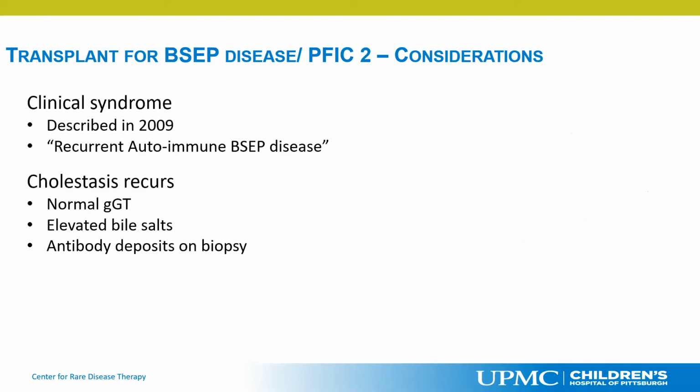And so when was this described? How was it really noticed? It was a syndrome back in 2009, and it was described in a single patient. What the patient saw was that they started to develop pruritus and cholestasis, so they started to become jaundiced after a liver transplant for PFIC2.